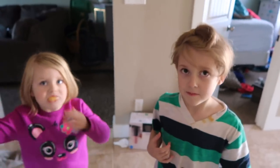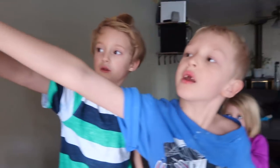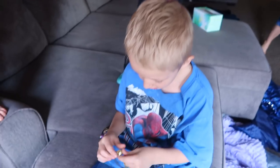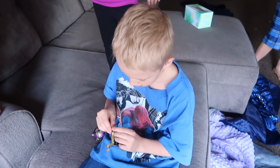Show me where you guys found it. Where was it? Treasure right here. It was all the way up here on top of the tree? Hanging right here, but was the ornament there last night? The hanger was right here, but the ornament was right here. What? Do you guys remember what the clue said? We should reread that clue.